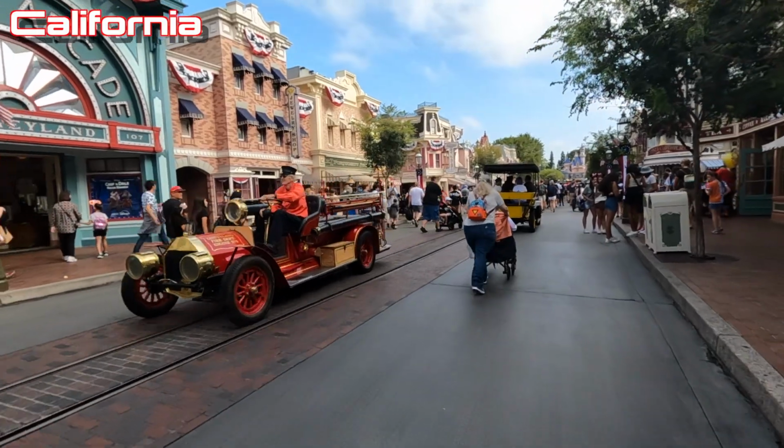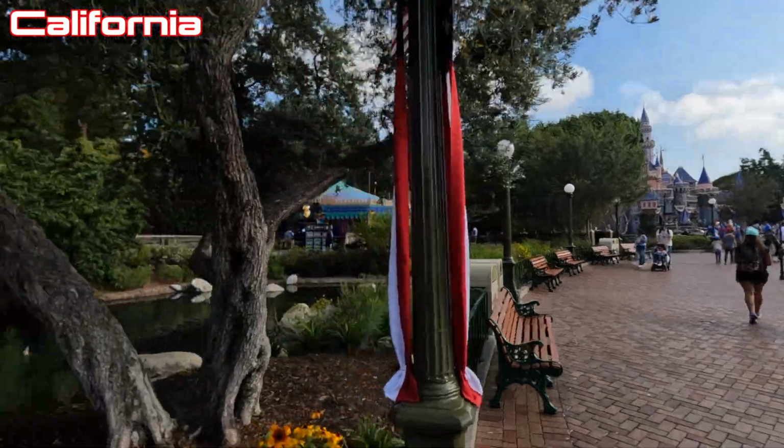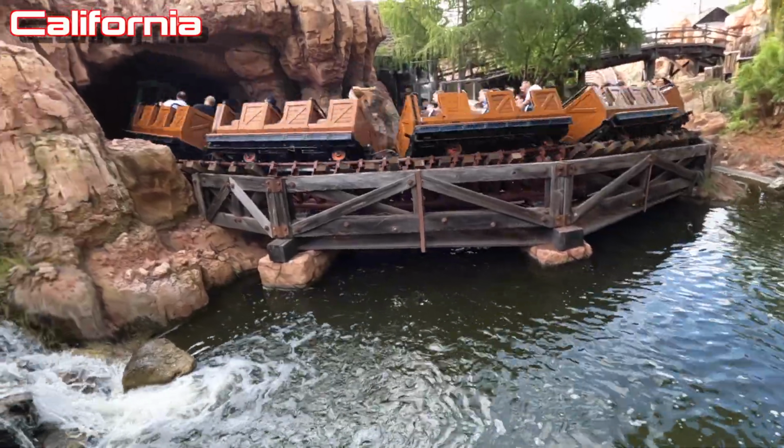When you first walk in and you get to the castle, make a left at Frontierland. There's a couple ways to get into the Star Wars Land. One is behind Big Thunder Railroad. The other is over by the Haunted Mansion.